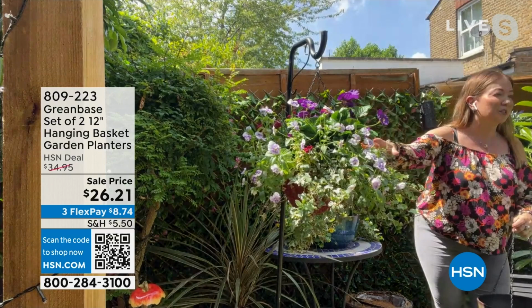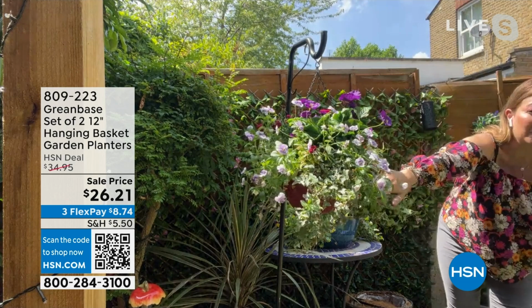These plants have been growing for the last year in my garden. They are so happy in these planters. The wow factor of looking like ceramic, but actually it's polypropylene. UV resistant, fade resistant, super strong but lightweight.